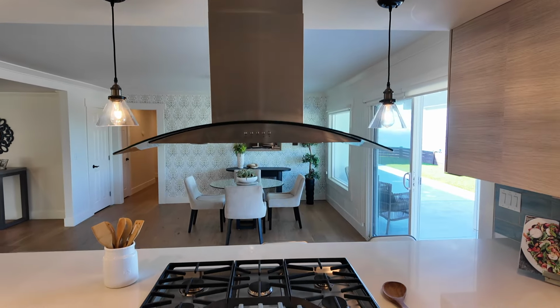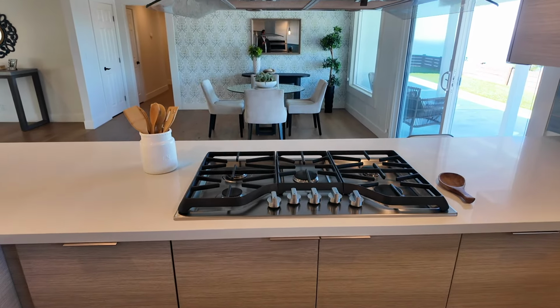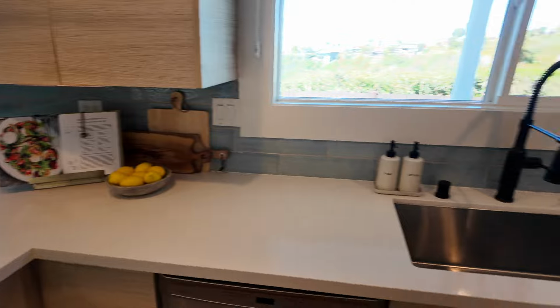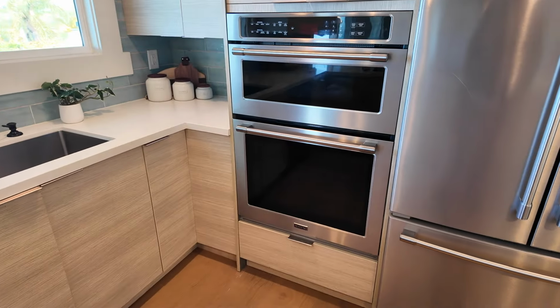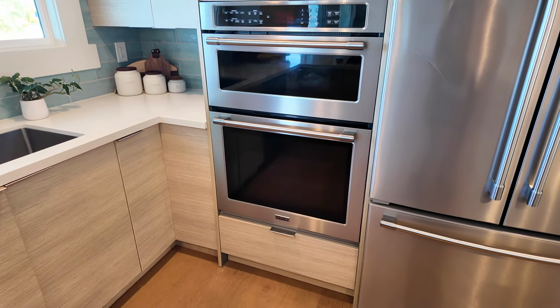With a nice hood above it. So this is a on top of countertop mount. And then behind us here we have the double oven. It's more convection oven, microwave oven, and then full-size oven below it.